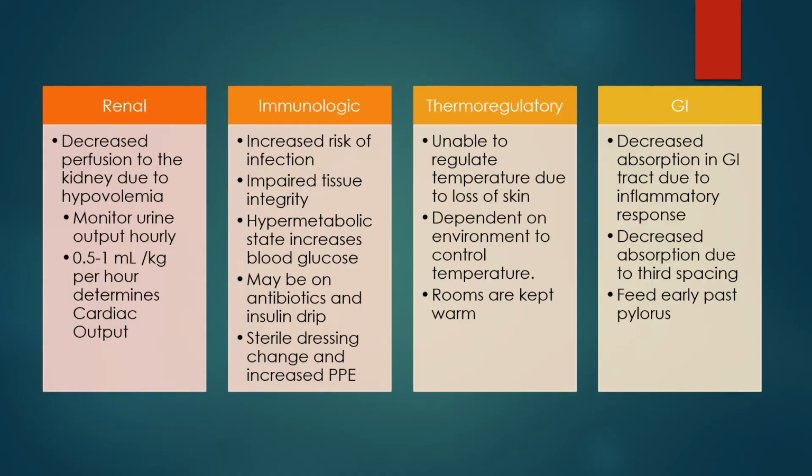Other body systems that are affected would be our renal system. And there is decreased perfusion to the kidney due to hypovolemia. We're going to monitor urine output hourly, and we should have 0.5 to 1 mL per kilogram per hour. This also determines our cardiac output.